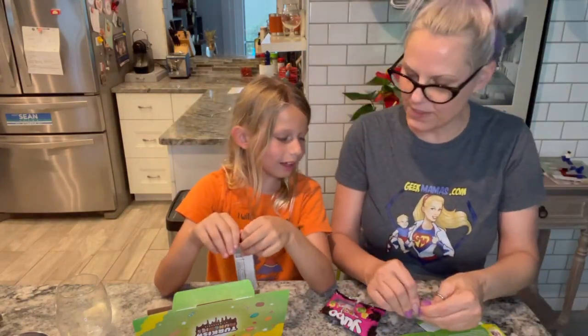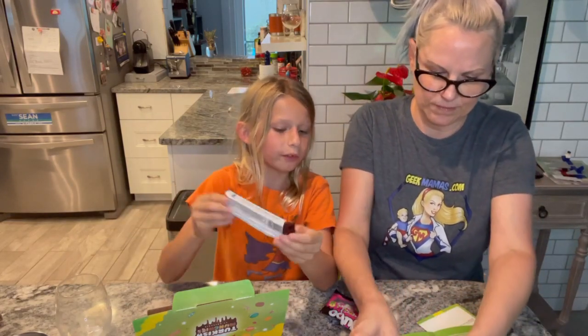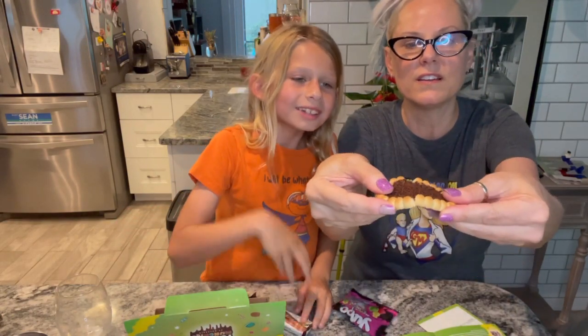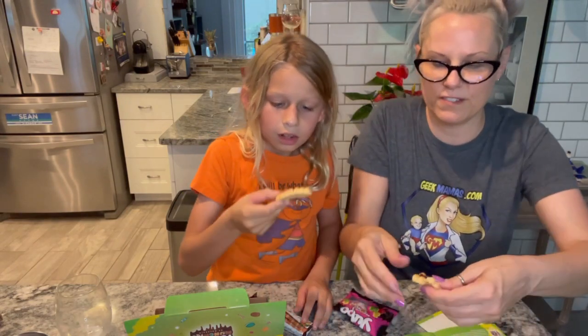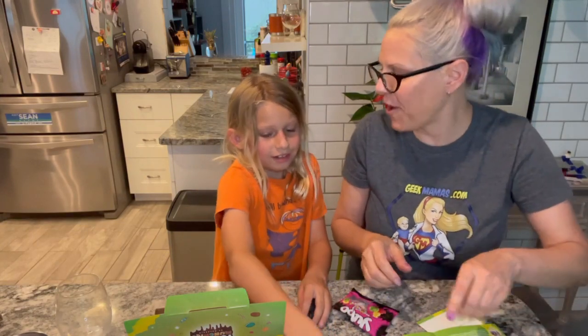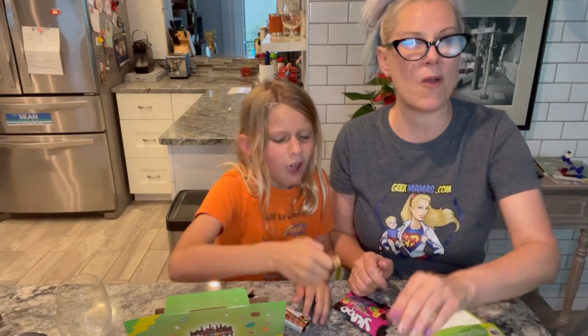Okay, I'll open this, you open that. I want the first part of both. I'm gonna break this in half. Oh, it's like gooey. Okay, I think that's orange flavored stuff. Oh, I don't want to. You gotta try it, that's the rule. I already licked it. You gotta take a bite. That's orangey.